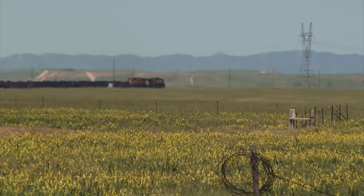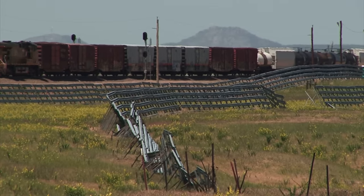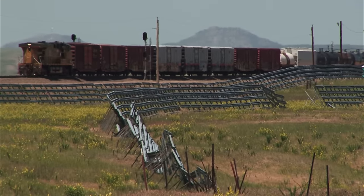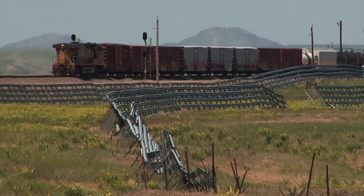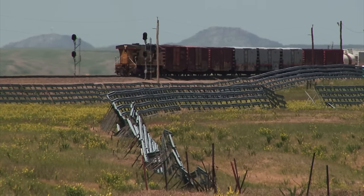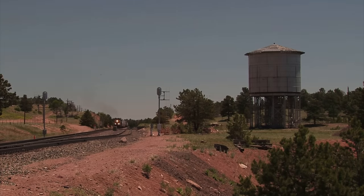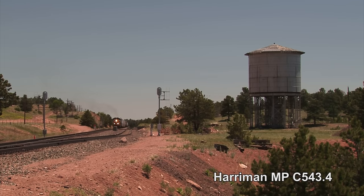The train passes West Speer and the Borie Cutoff as it heads across the Wyoming Plains to Laramie. Another water tower remains at Harriman, the location of a 7,096-foot siding. UP 8661 West leads a manifest up the 0.8% grade in the midday sun.